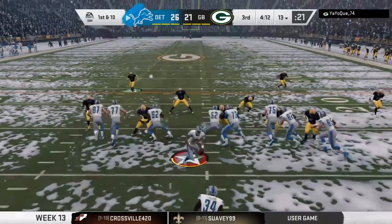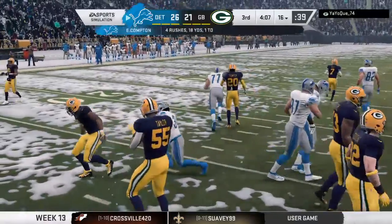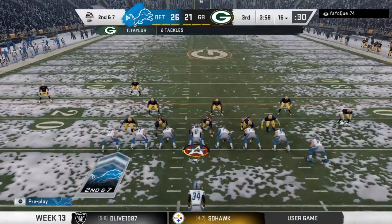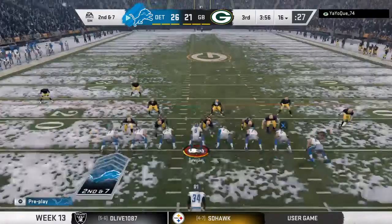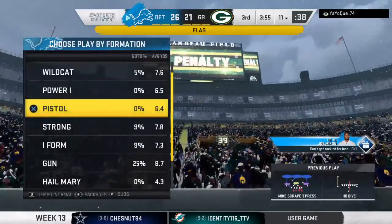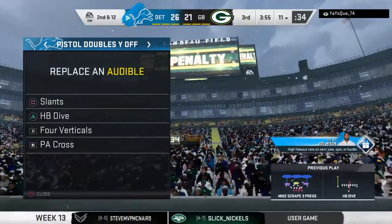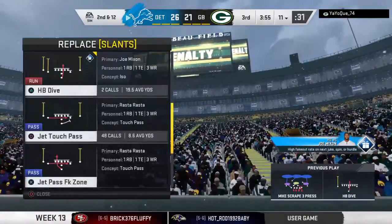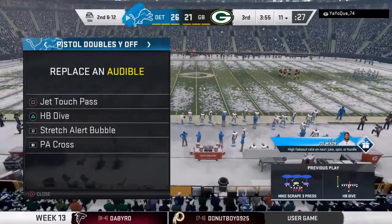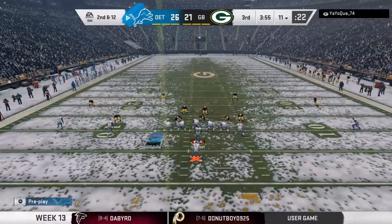So a little more space to work with here from the 14 on first and 10. A first down run, good for about 3. Second and 7 coming up. A gain of 3, second down. Now whistles and a flag down. Looked like one of the Lions linemen might have moved. And that false start penalty certainly not helping their cause here.